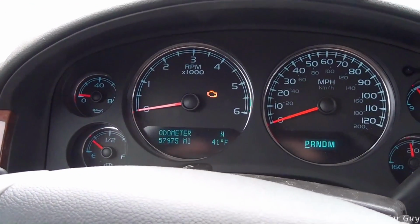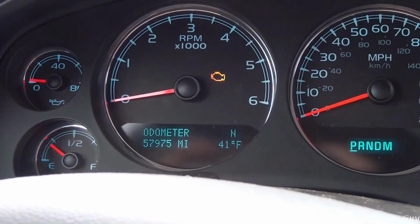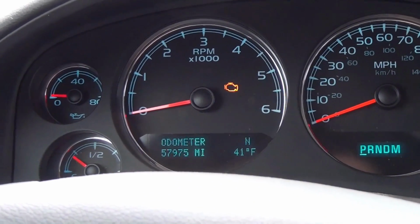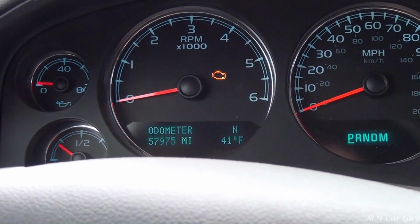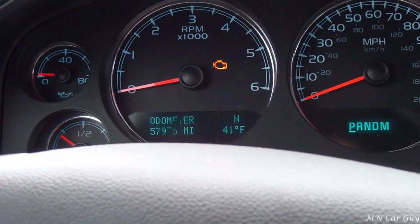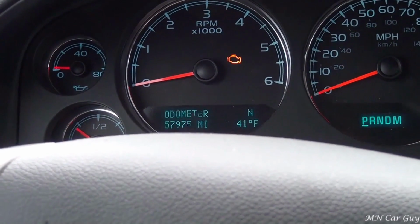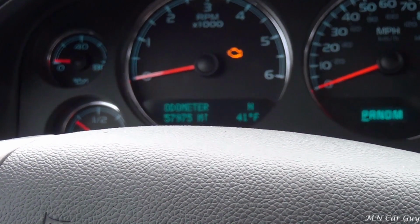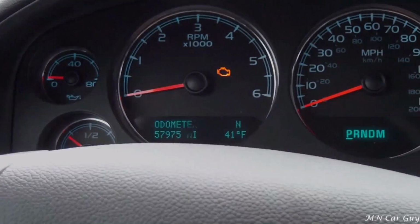Mileage on the truck currently is 57,975. The motor we just bought that we're putting the camshaft in has 58,171. So there's less than 200 miles difference currently between what's on the truck and the motor that we just got. And we're trying to work it out to get that even closer.